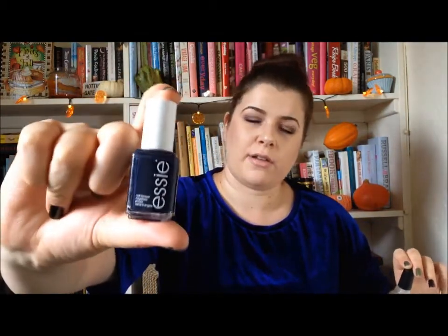Okay, so the next 2 products are nail polishes. So it's the Essie After School Boy Blazer, which everybody was going on about, which is worth the hype. Really gorgeous colour. It looks black when it's on, but then in certain lights it looks navy. It's limited edition, so if you want this, go out and get it quickly before it sells out. But I love this colour, and I've been using this little magical product with it.